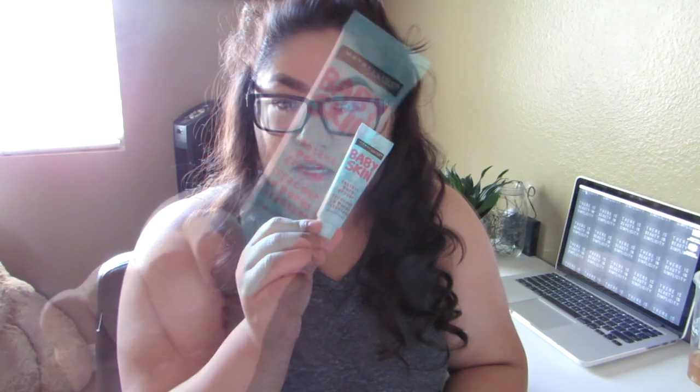Right, the first product that I have is my primer, and this is a Maybelline Baby Skin Instant Pore Eraser. And I usually use this on the T-zone of my face just because that's where I have the most pores and I try to minimize them.